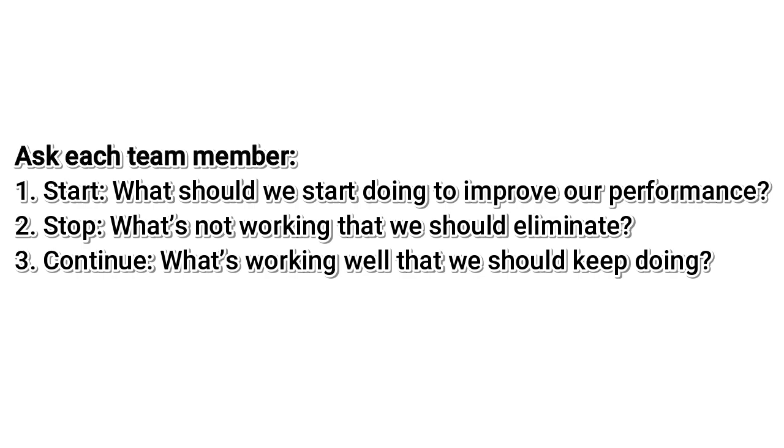Instead of vague feedback, use a structured approach. Ask each team member, number one, start. What should we start doing to improve our performance? Secondly, stop. What's not working that we should eliminate? Third, continue. What's working well that we should keep doing?